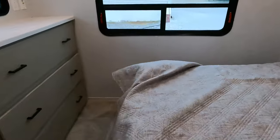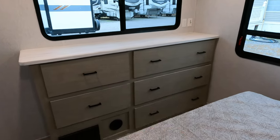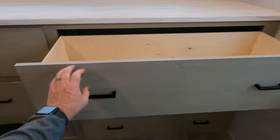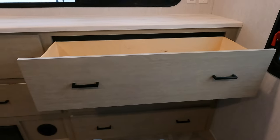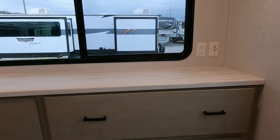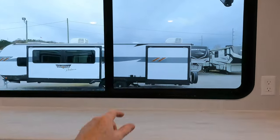Coming around to the foot of the bed, really big pull out. So I don't know if I can open this with one hand. Let's see. There we go. That's probably, honestly, almost 3 feet across. Television connections are here. I would have liked maybe to have seen a valance on the bedroom windows.